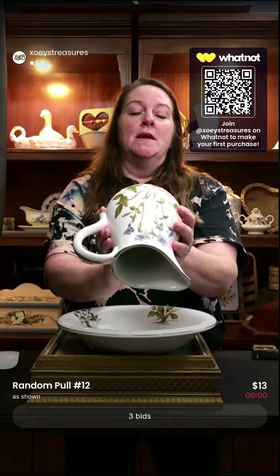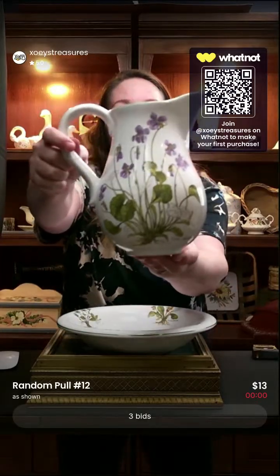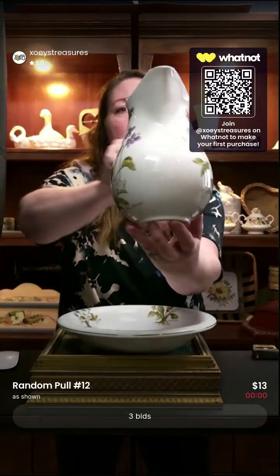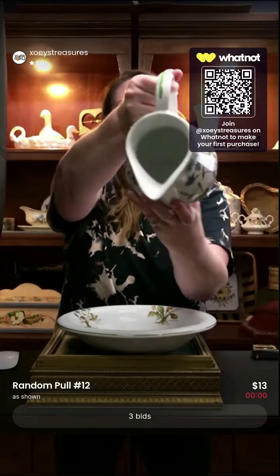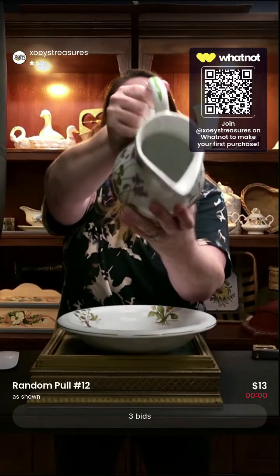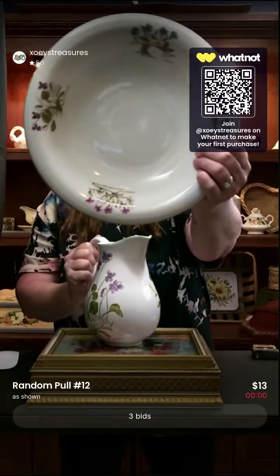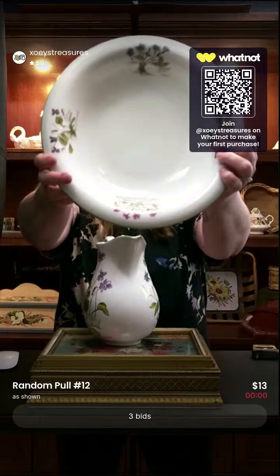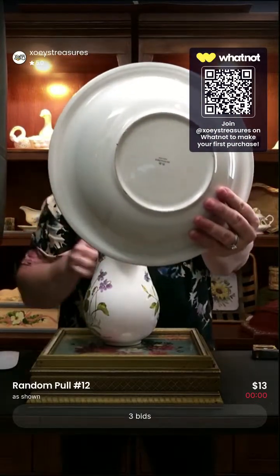This is RB Bernanda out of Portugal. So you have these beautiful flowers. We have some purple ones on this side. No chips or cracks in this. And we have some blue ones on this side. We have a little green kind of trim going on the handle and along the top. And then you get the bowl that goes with it. So it's like a little wash bowl set. You can separate those out, keep them together. That is the maker's mark there. I know it's hard to see.